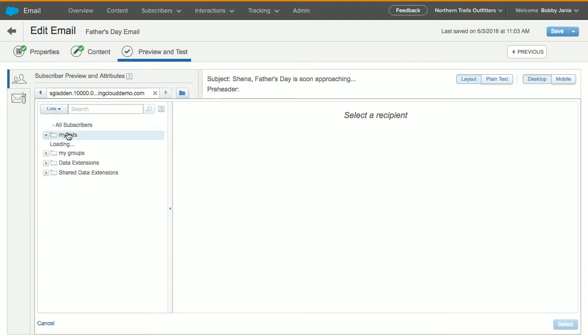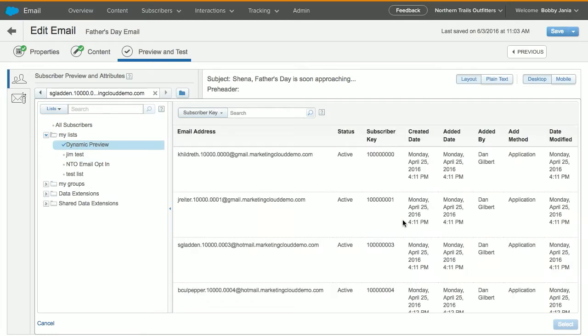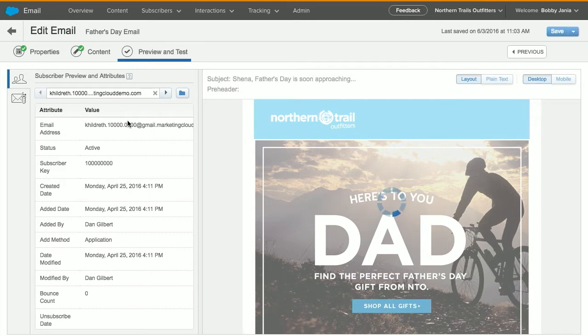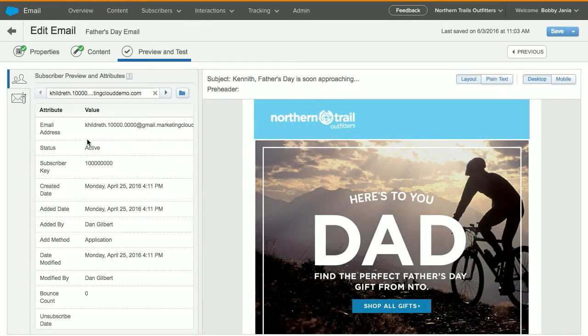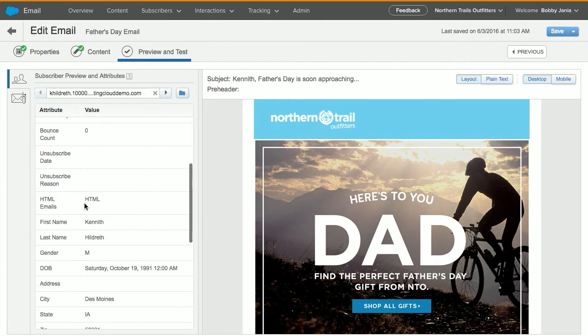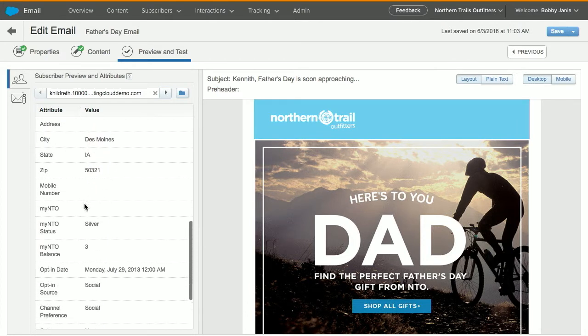So I can go through and select a list. In this case, I'm going to select my dynamic preview. It's a little test list I have. I'm going to walk through it. And as I actually load this, I can now see the contact information, who I'm testing to, the email address, the date it was last created and updated, the name, first name, last name, the actual home address, all the information I want.